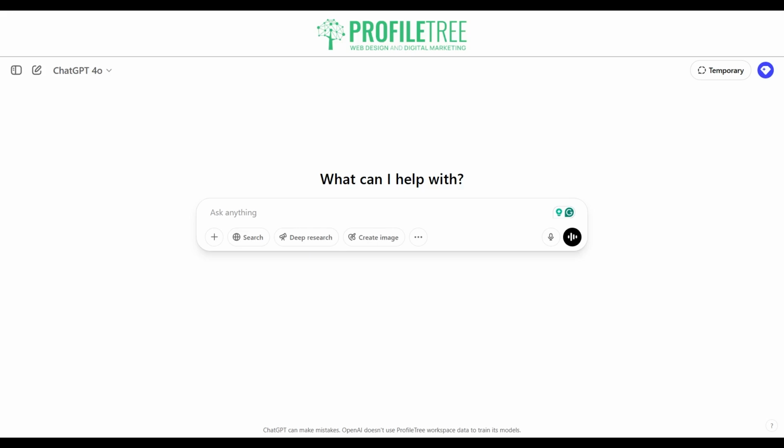So ChatGPT, you could use it as a free platform, or you can pay for it as well. So either or, both really good for how it is. They've also had a bit of an update with the image generator as well. So all the images are a lot more accurate than it used to be. But anyway, let's get started with the content creation.